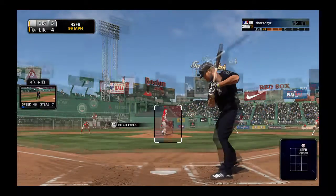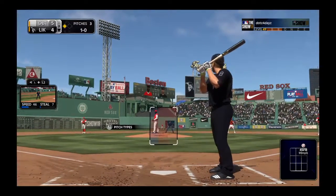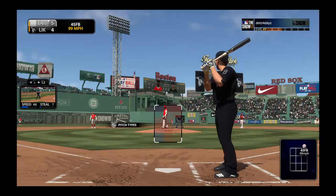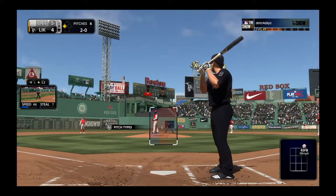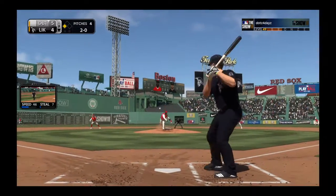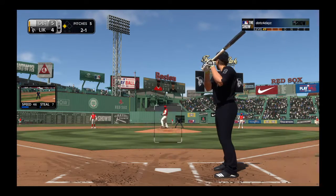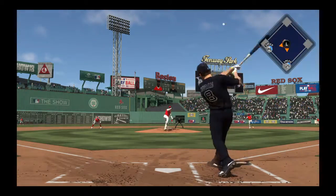feet away. Now a fastball to start things out. Didn't miss by a lot, but it's 1-0. And he won't bite at that one either. It's 2-0. Not the ideal spot to be right here. 2-0 count on a real good hitter. Boy, you're going to have to make some really good pitches now.